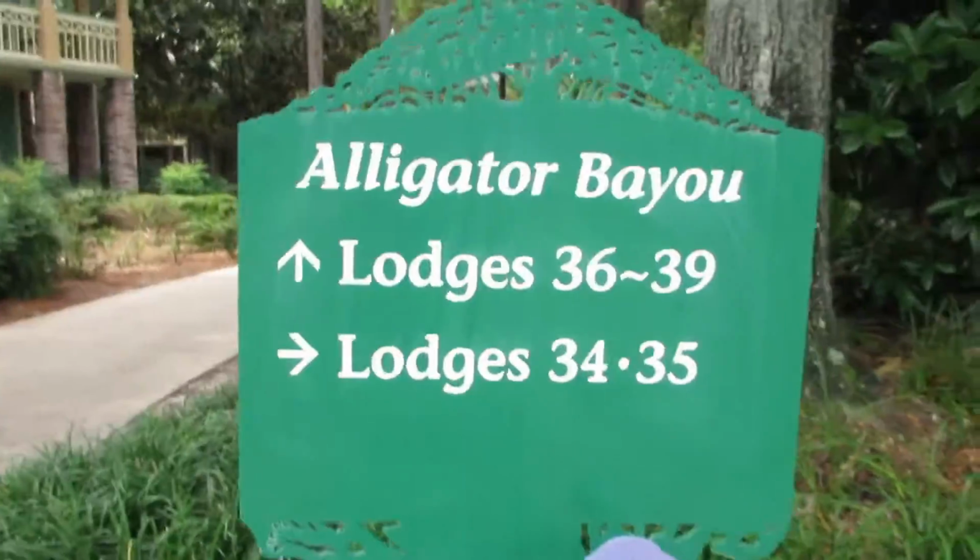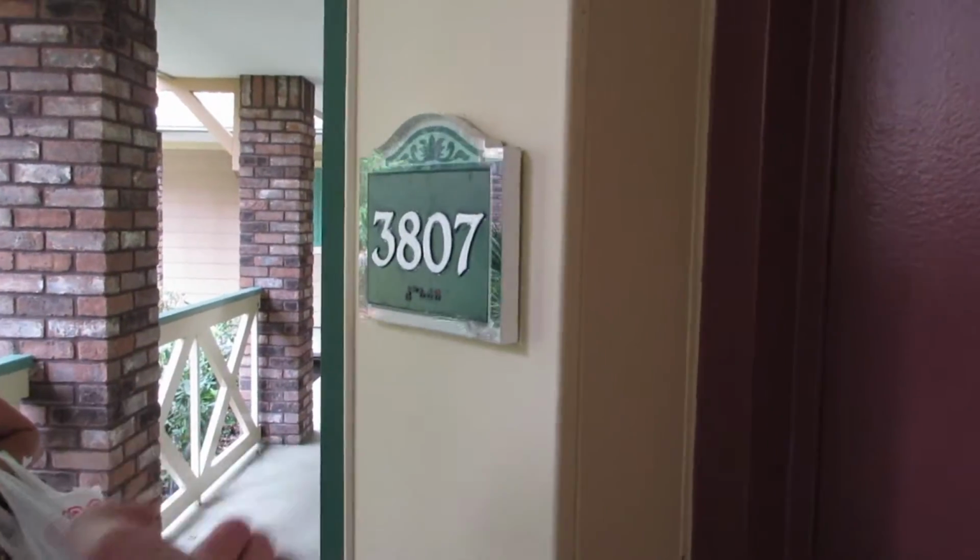So, we're in building 38, so straight ahead. It's really cool looking. We're here in room 3807. Now you can talk and all. I can't get my... got it.